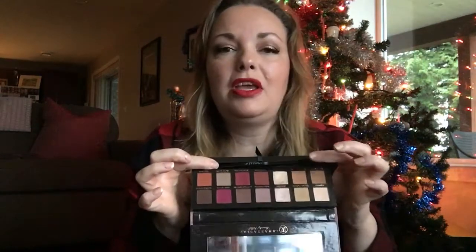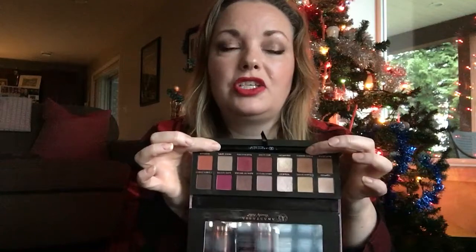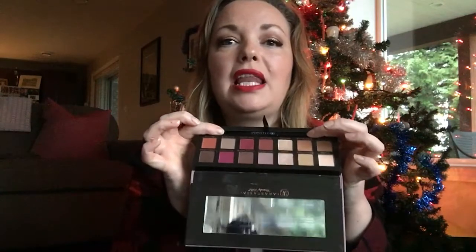Honestly, I didn't know. Everyone on YouTube was raving about this. I was like, yeah, it's gonna be hit and miss. Well, I bought it, I took the chance, and I was like, oh my God, I love it. I really do, and I use it a lot. If you see a lot of pink or burgundy toned eyeshadow that I'm sporting, that's because of that palette.